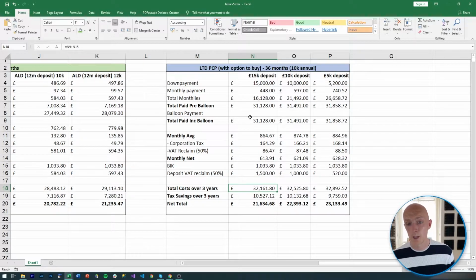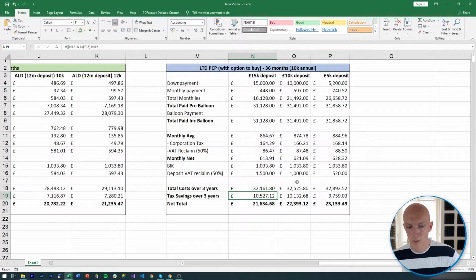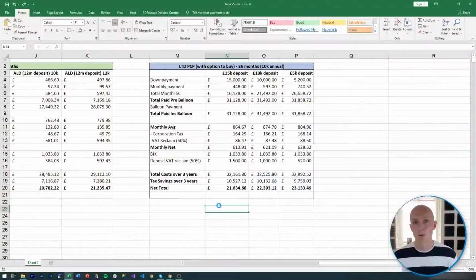Okay, so if we didn't go ahead with the balloon payment, that would give us a total cost over 3 years of the 31,000 plus 1,000 here, giving us a 32,161. Our tax savings over the 3 years of the corporation tax and the VAT that we've reclaimed, giving us these net totals. Okay, let's zoom back out and take a look at the different options that we've got.